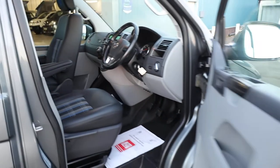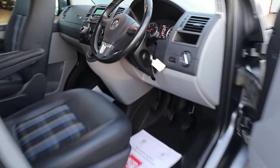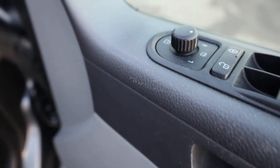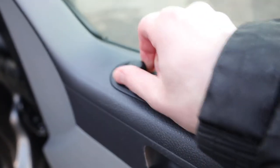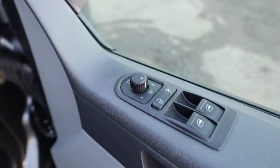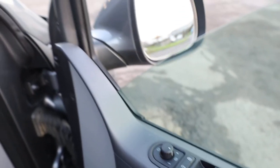If we open up the driver's door then, we can quickly have a look inside the cab here at some of the spec inside here. So on top of the driver's door, we have electric windows. We also have electric folding mirrors. If you turn that to the upward position like so, the mirrors will fold into place. And then when you turn it back to the heated position there, they will then go back to that.